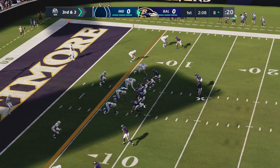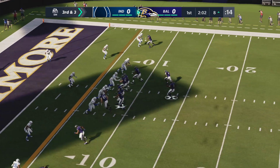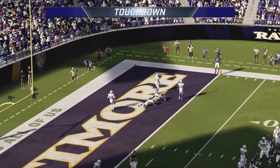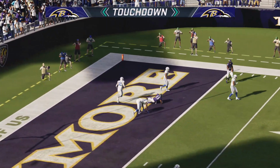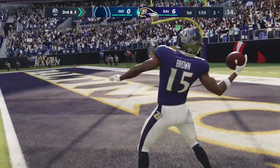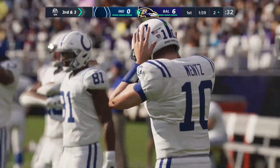The 8th play of the drive coming up. It's 3rd and 3. From the gun, Jackson. And that'll be caught. Touchdown, Ravens. It's Hollywood Brown. 8 yards on the touchdown pass. And the Ravens have taken the early lead.